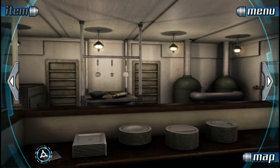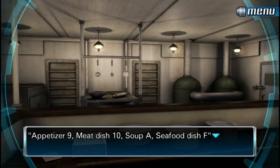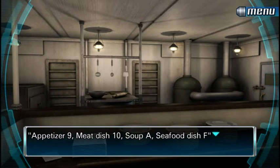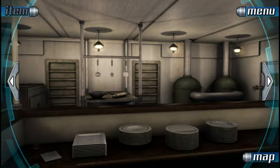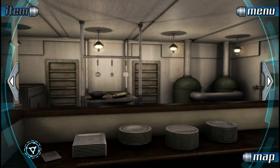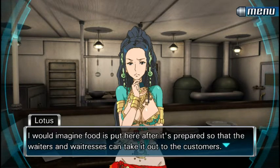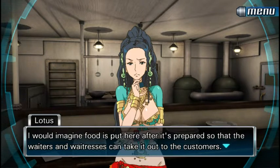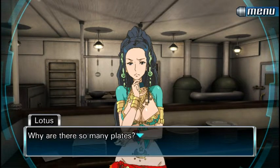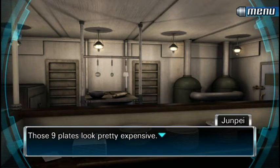Paper. What's it say? A voucher. Appetizer 9, meat dish 10, soup A, seafood F. Are you sure it's a voucher, not just a receipt? Or a clue? No, if it was a clue, it'd probably fix it up. Serving table. Imagine food is put here after it's prepared, so the waitresses can take it out to customers. But something doesn't seem right here. Why are there so many plates? Because no one has put food on them. 9 plates.